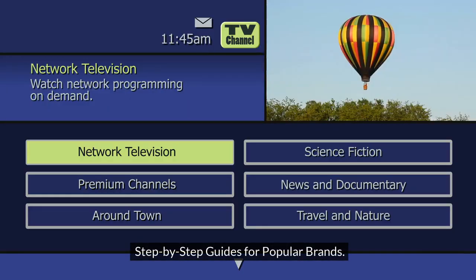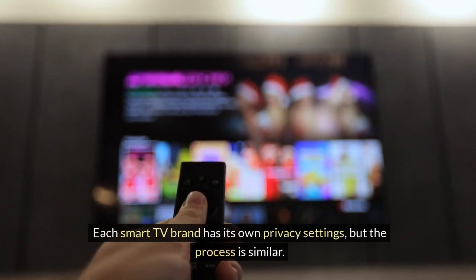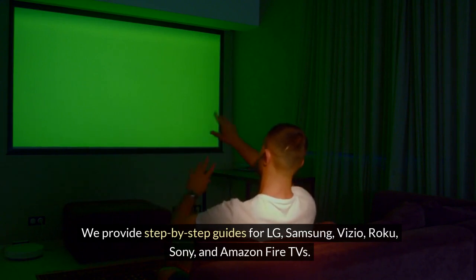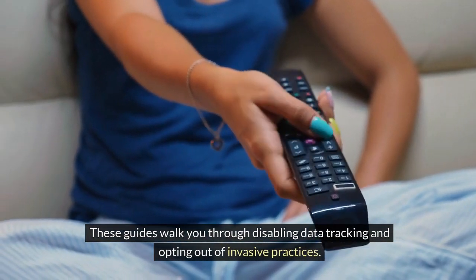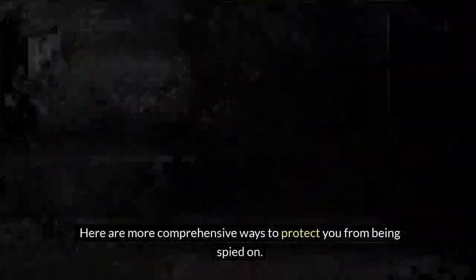Step-by-step guides for popular brands. Each smart TV brand has its own privacy settings, but the process is similar. We provide step-by-step guides for LG, Samsung, Vizio, Roku, Sony, and Amazon Fire TVs. These guides walk you through disabling data tracking and opting out of invasive practices. Here are more comprehensive ways to protect you from being spied on.